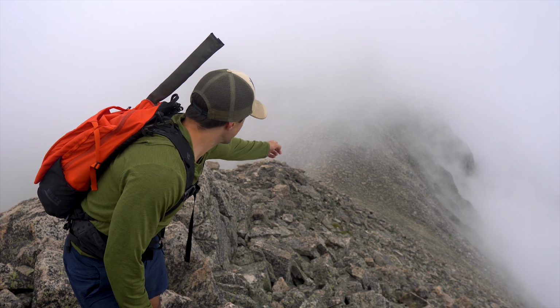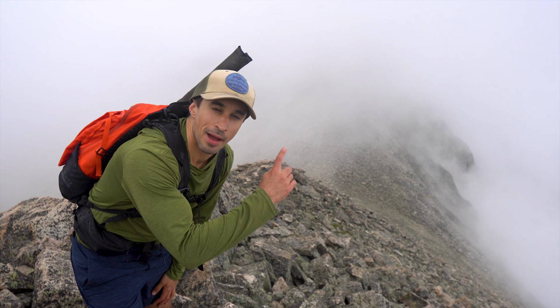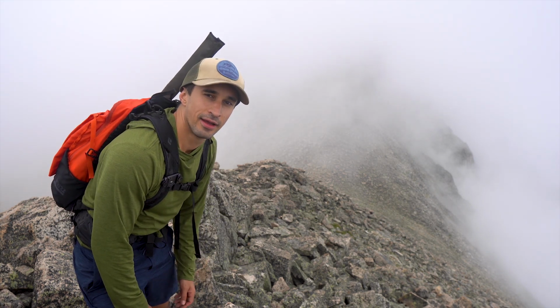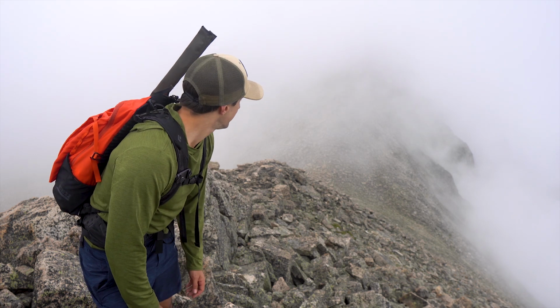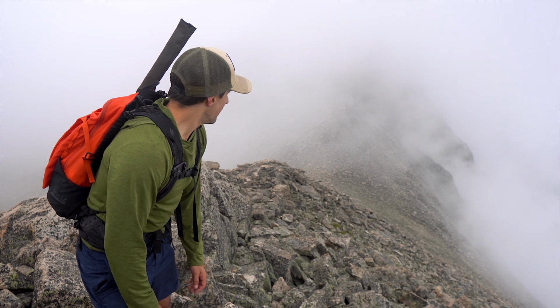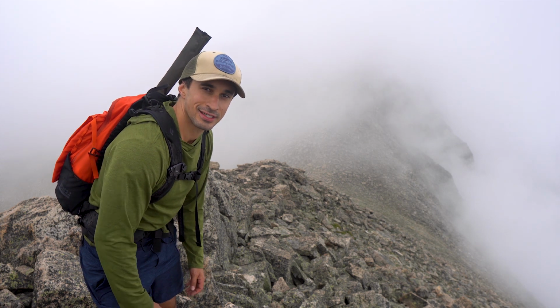Right down below me here is the saddle, where I'm going to climb back up to Paiute Peak, and also I assume one of the routes down to the Blue Lakes there. But it's really socking in now, can barely see anything. But definitely an epic day up here, as always.